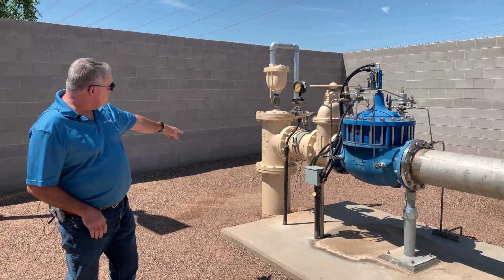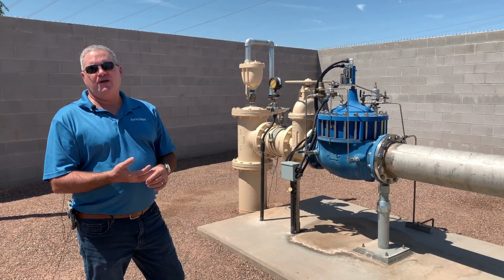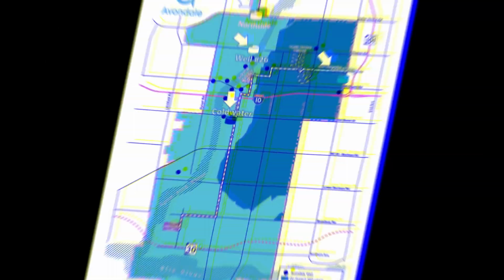Then it discharges into this large pipe. It goes outside the site and into a common transmission line. This well number 26 joins with 3 other wells and feeds our cold water facility, where we have 5 million gallons of storage and a large booster station.